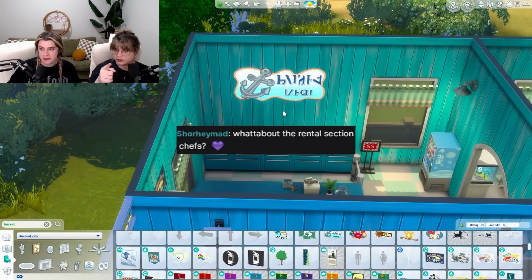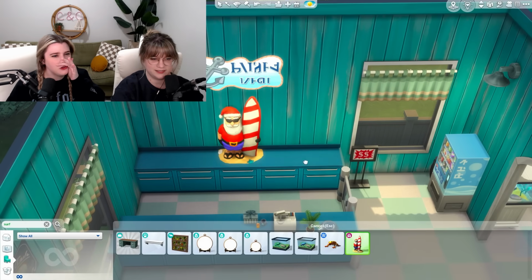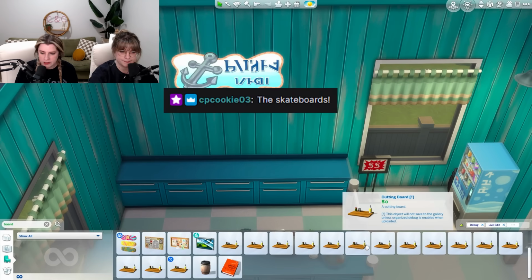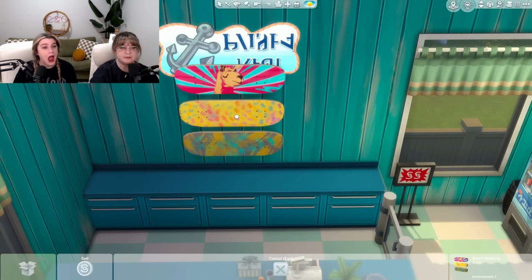We're on it, chef. It's happening right now. Is this the only surfboard we have? Oh, boo. Someone said skateboards. Yes. If we size them up using the right bracket key, then they could be like boogie boards.